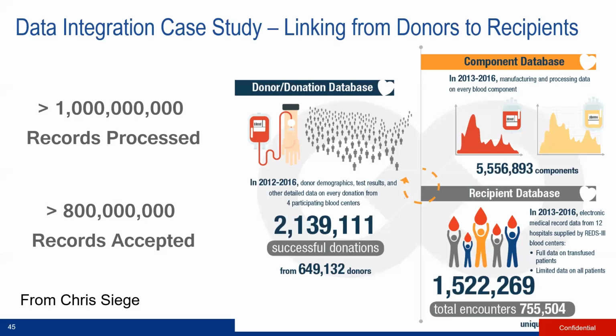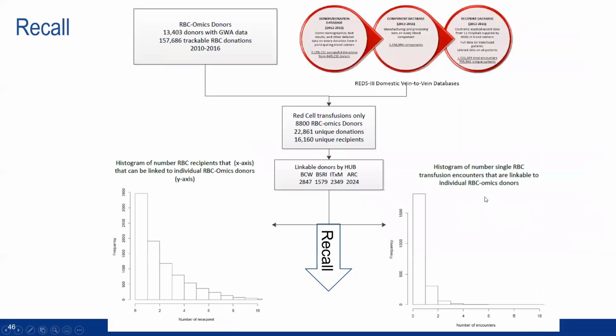And so we were able to build a large donor recipient database where we could track blood from a donor to the recipient, and we can track longitudinally all the donations that a person has made during a period to the recipients. And in some cases, because some of these are high intensity donors, there's 35 or 40 blood units that we can track to recipients and look at their effects.